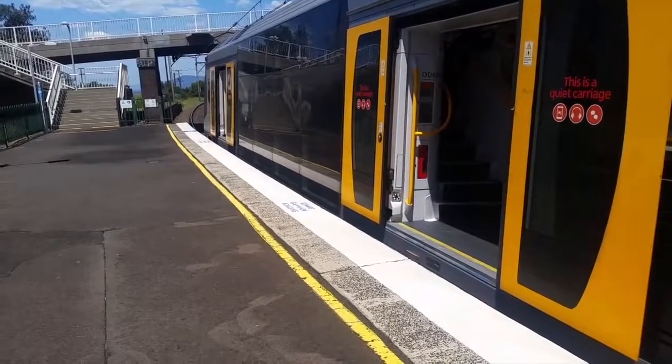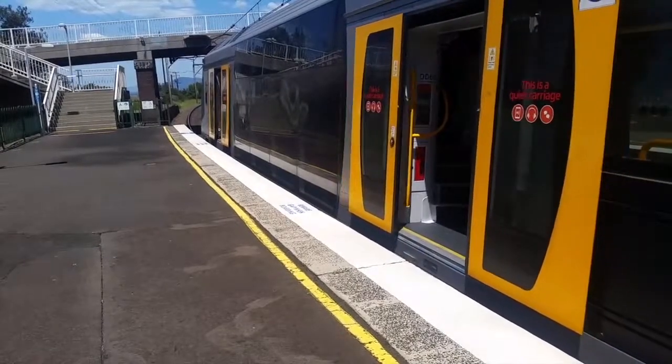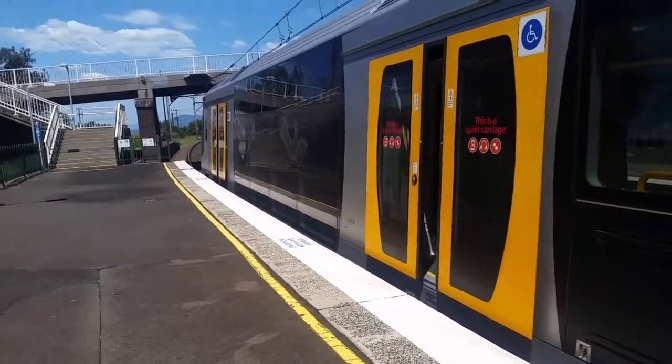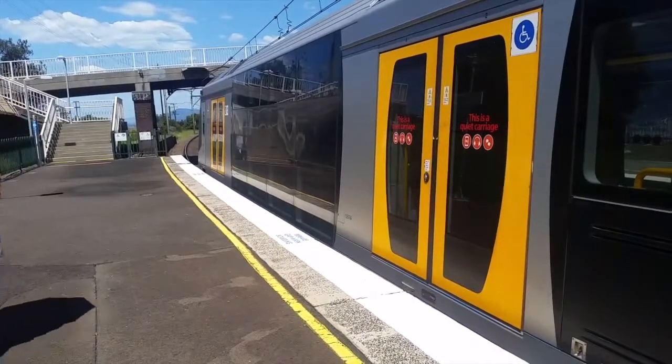Here departing platform number 102. Port Kembla service. H13 is the set.